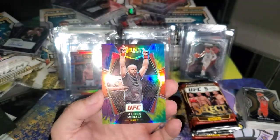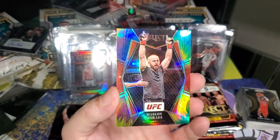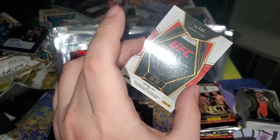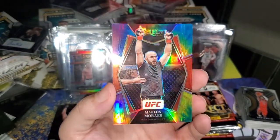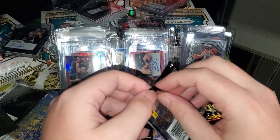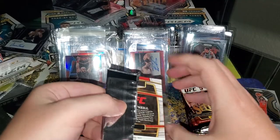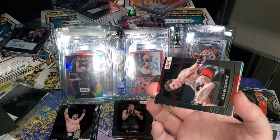Nice. Could have been a bigger hit, but I don't really know much about him, so I'll have to see what the value of this is. You guys go look that up, out of 25, and see for yourself. So hopefully it's a big hit. I don't know quite yet. So let's get into it. Pack number five, I believe.